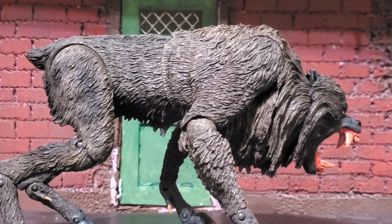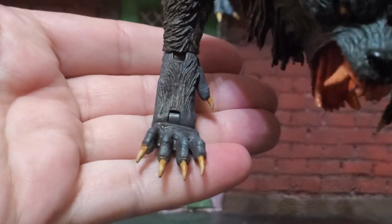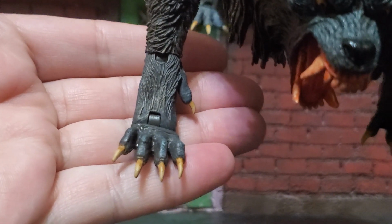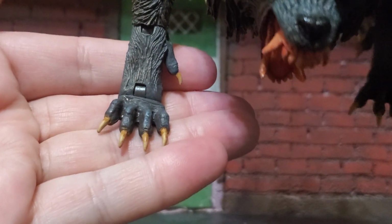The rest of the body really just continues that fur sculpt. There's not a whole lot to say here. The front of the torso is very large, just like it is in the film. We have the big, beefy legs going down the front. The front paws are well done. They have a bluish color and have less hair on them. We have those crazy gross looking claws on there.